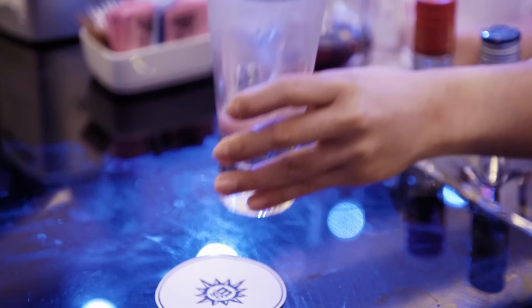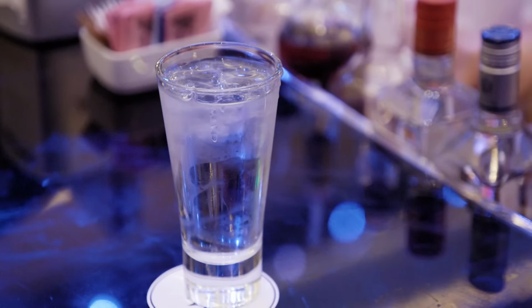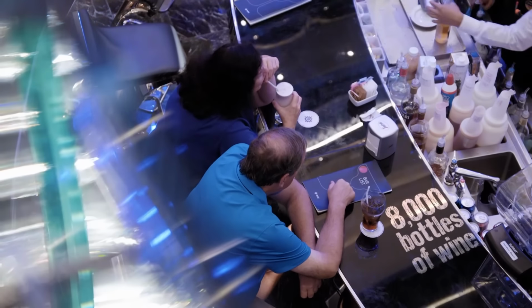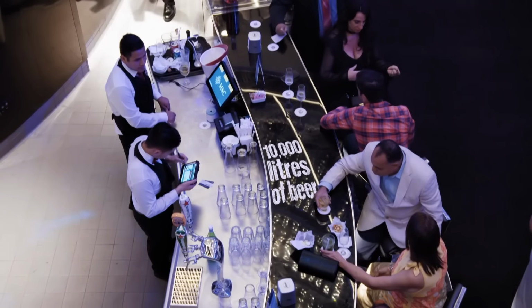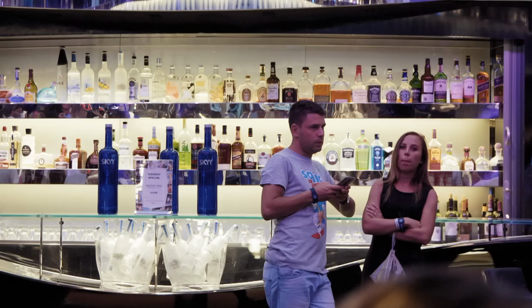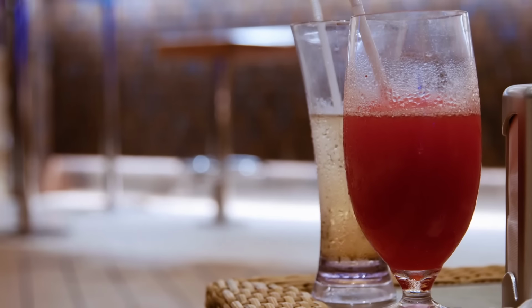In one cruise, thirsty passengers will go through 2,000 bottles of spirits, 8,000 bottles of wine, and 10,000 litres of beer. We're not a party boat. It's a boat that caters for everyone's individual thirst.